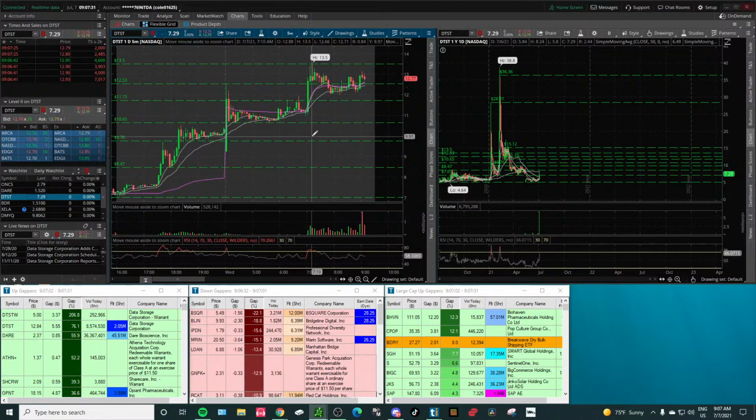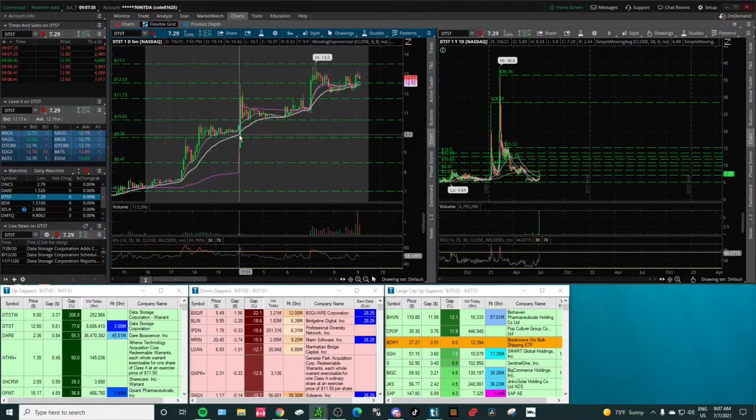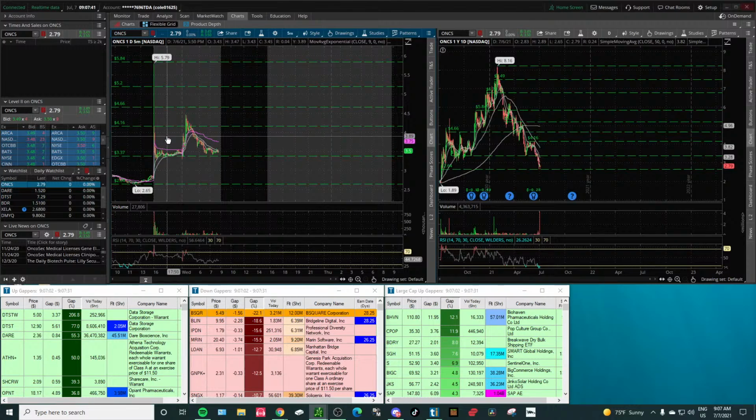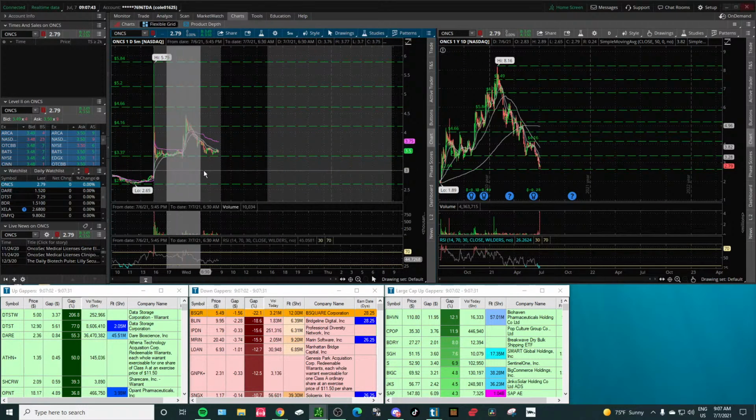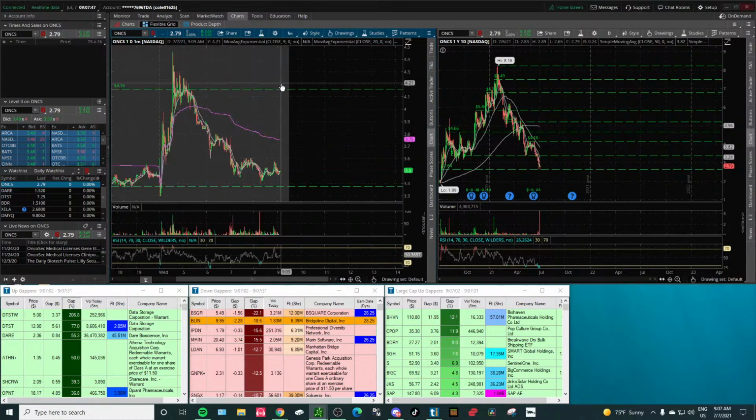I'm not going to trade it right now. We haven't really had a significant pullback, we've just been going up. So we're really going to go back to ONCS. I think that this could still be a good trade. Go to the 1-minute chart and look.